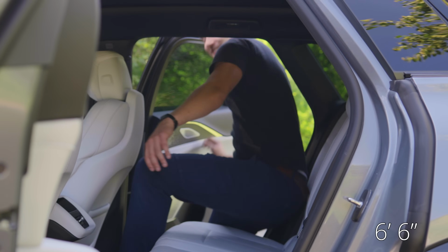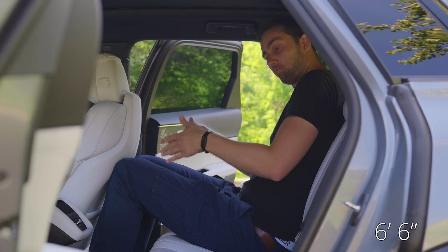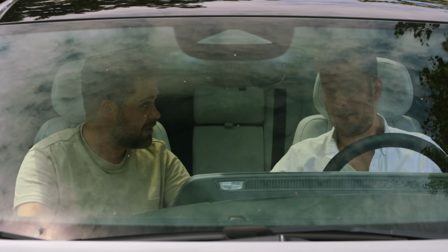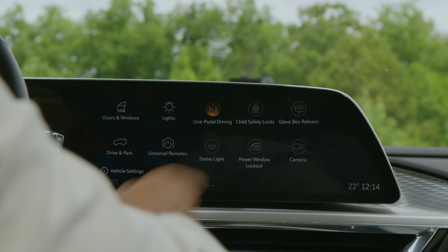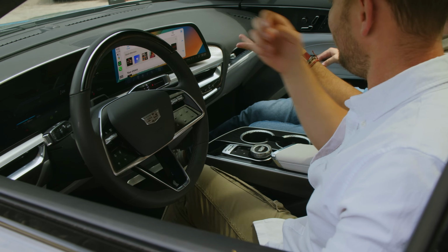I like the usability of it, with the exception of the fact that far too many things are in the screens. And the reason for that, like the glove box, I was almost killed. You were almost killed. Yes. Because you do have to go into the menus to press the button for it. And even the execution of CarPlay here, it's weird. It looks accidental. It's so awkward looking.